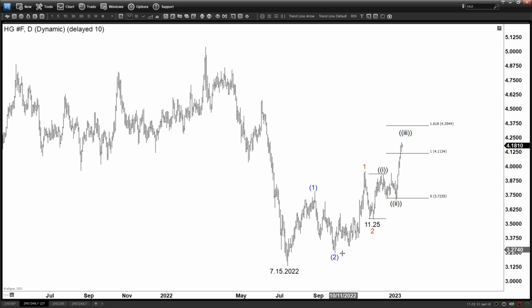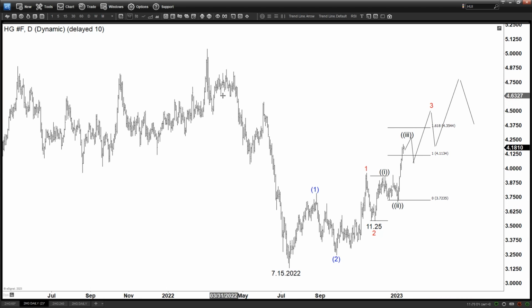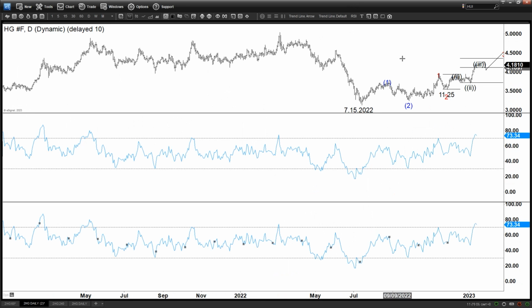This 1, 2 in red is the subdivision of 3 in blue, and we can continue to nest, and there's another 1, 2, 3 here. So this could be a very powerful move like this, 4, 5, and that will only end 3 in red, and it can continue on and on like this: 4 in red, 5 in red, only 3 in blue, and then 4 in blue and 5 in blue, something like that, right? So it's a nest since we don't have a divergence, so it's a pretty powerful structure here.